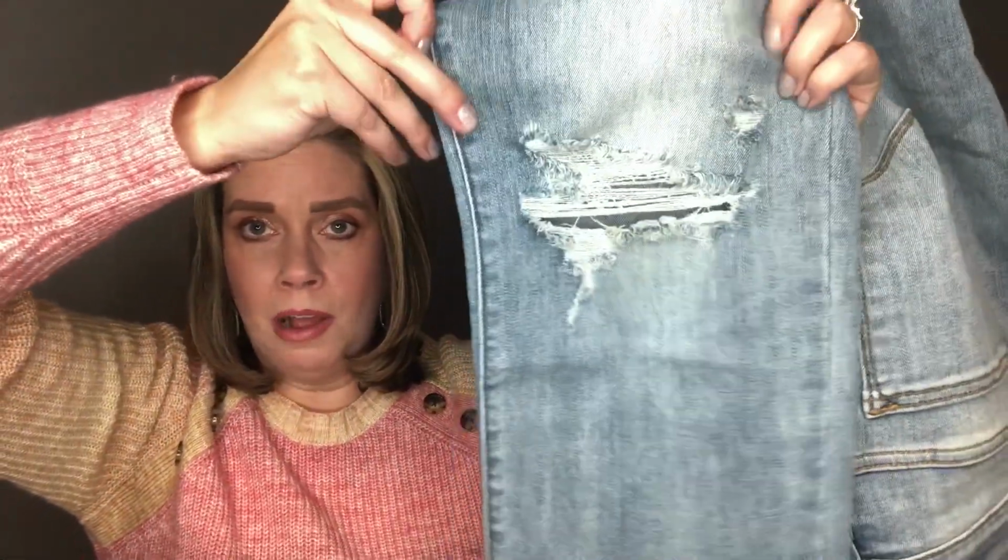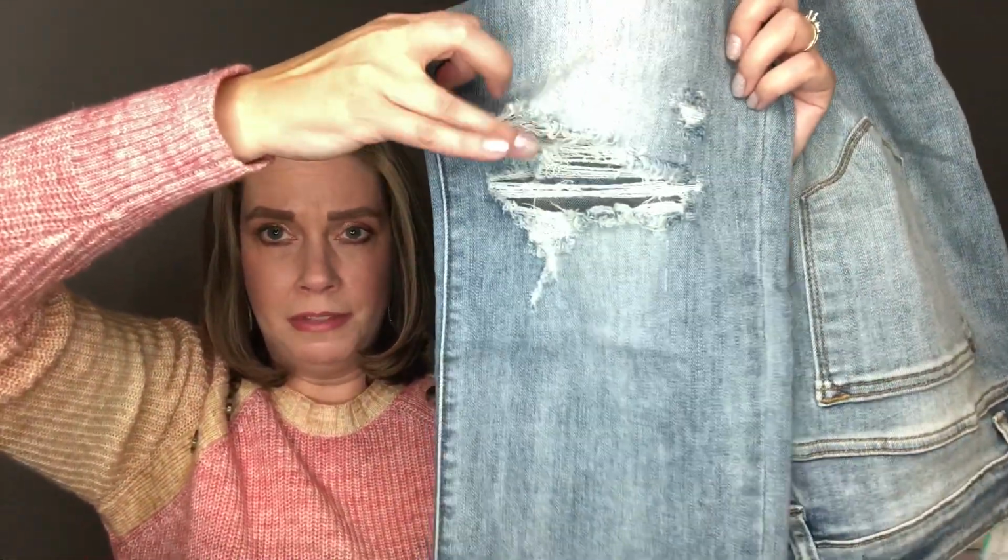Next on the list was the Judy Blue Talia high-rise straight leg jean in indigo, and it is $68. Not a bad price for jeans. I love that it was a high-rise jean. I just don't love that I can put my whole foot through the distressing of the knee. So because of that, if it wasn't for that, I would probably keep these jeans, but I just don't think I would wear them if I kept them. But you guys tell me what you think. They're cute.